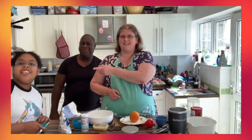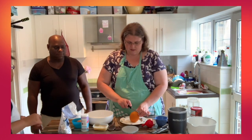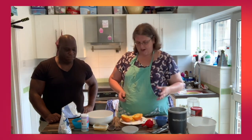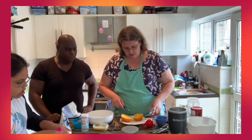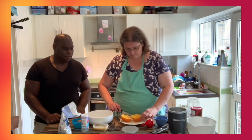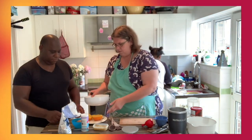Debs, Minol, and Soph. Today we're making chocolate orange muffins. Now this orange I have had in boiling water in a saucepan, and I have actually simmered it for an hour, the entire orange. I've cut it in half now, and I need to take out the pips. Try and get all the pips out.